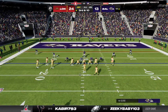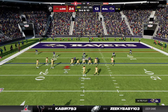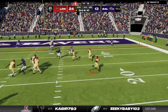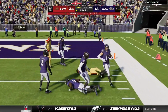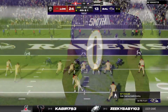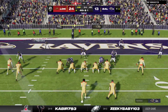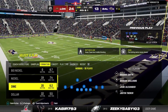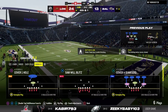Now play number 7 of the drive as they're looking at a 3rd and 10. Throwing now is Tagovailoa. They'll set up the screen for Hall. And almost, but not quite. Needed 10. He got 9. 4th down. And now the Raven defense going to call a timeout. It's just their first, so 2 remaining as they burn one here in this 3rd quarter.